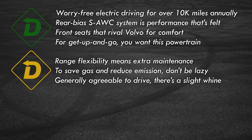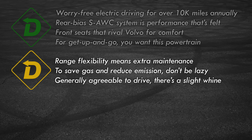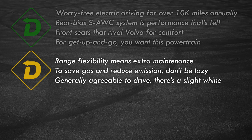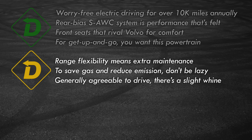Yellow lights. Plug-in hybrids offer flexibility, but there's a petrol engine to maintain. The system saves money on gas, but only if you plug the car in regularly. Comfortable and sure-footed, check for a high-pitched tone on your test drive.